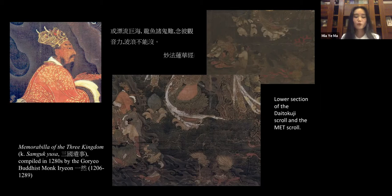So based on this text, they identified the groups of people in the lower sections of the Daitokuji scroll as the eight legions of Devas and Nagas, Babu Tianlong, and the man who is leading the procession and wearing a red robe is identified to be the Dragon King of the East Sea.